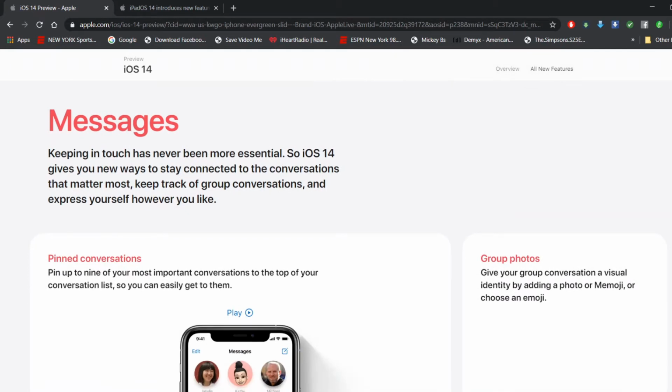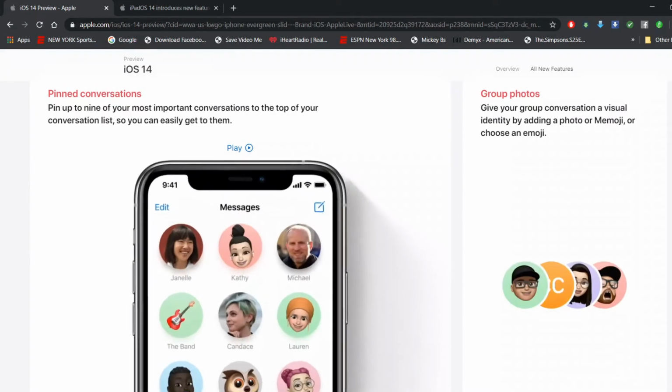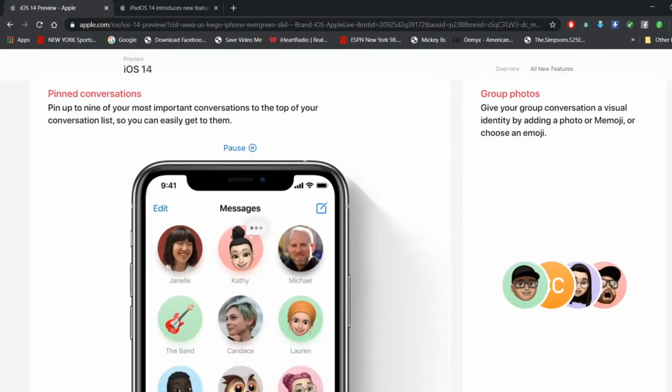Messages will be getting changed. Keeping in touch has never been more essential. So iOS 14 gives you new ways to stay connected to the conversations that matter most, keep track of group conversations, and express yourself however you like. Pin conversations. You can pin up to 9 of your most important conversations at the top of your conversation list. You can easily get to them.